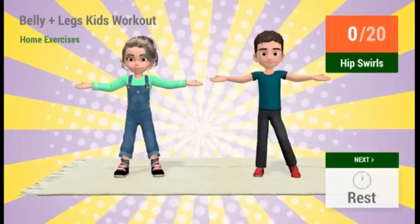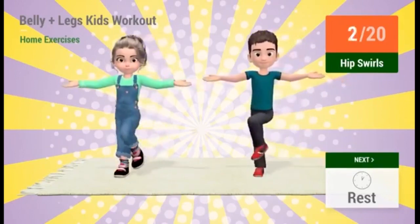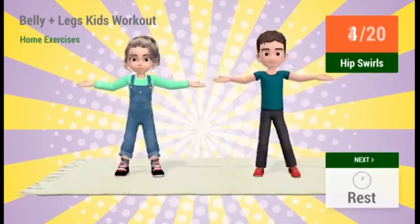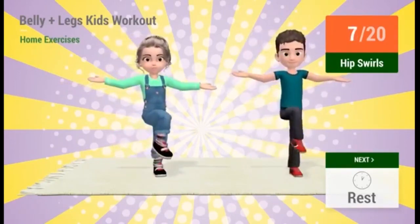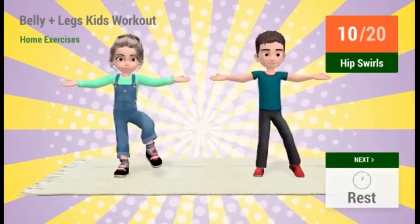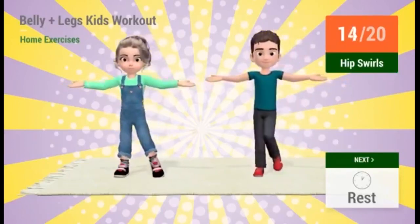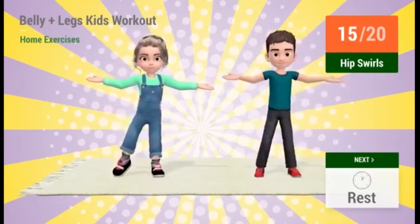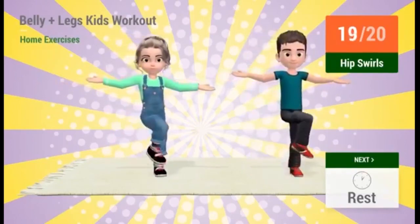Up next, hip swirls in 5, 4, 3, 2, 1, go! Counting from 1 to 20.